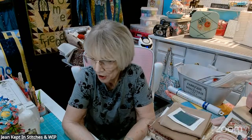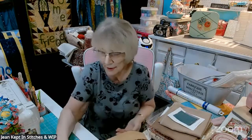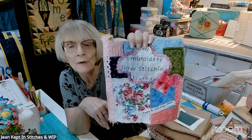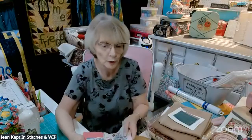So I hope that you have enjoyed as I shared all of this with you. And those of you that are working on your slow stitching journals, I know I have seen some of yours. You're coming along and getting your page layouts done, and some of them basted on. And most of you are keeping up with the embroidery stitches. We still have two more, series 8 and 9, that we will teach the rest of the stitches, and those will be the next 2 Tuesdays.